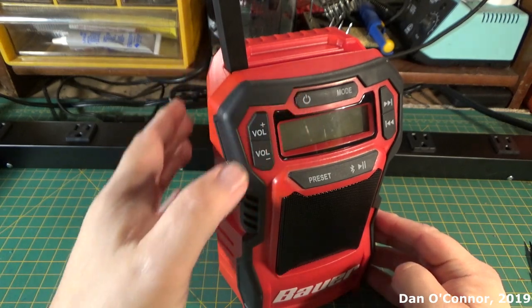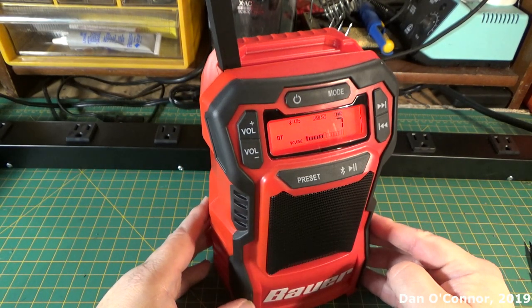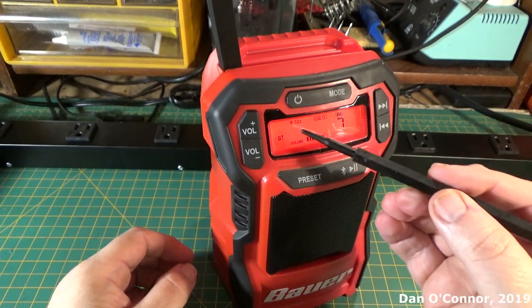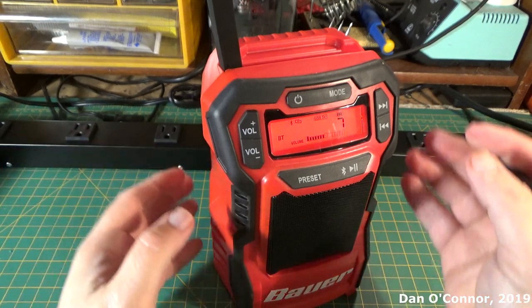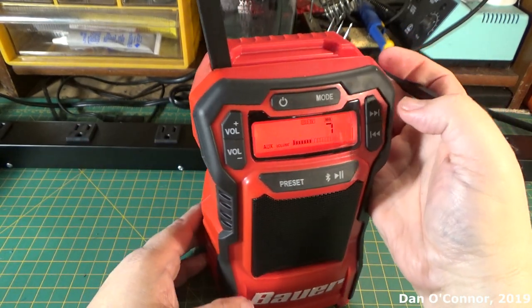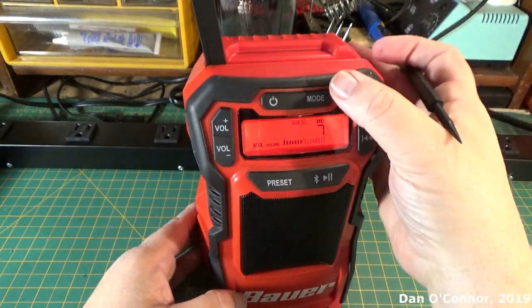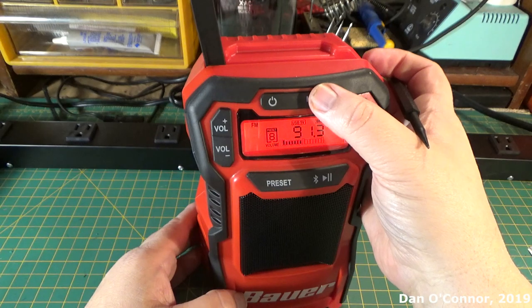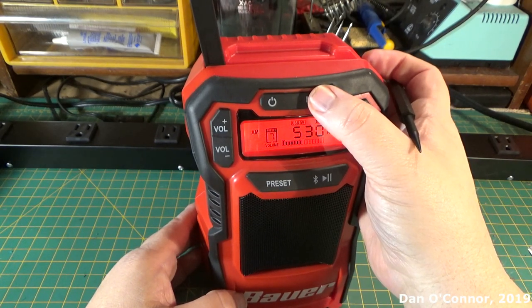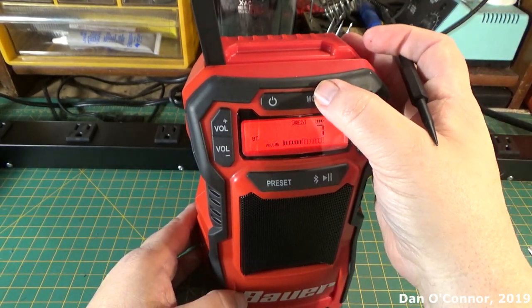We've cut on. Bluetooth connected. And we actually are on the Bluetooth function right now. We can go to other functions. Auxiliary. FM. Or AM. That's our presets.